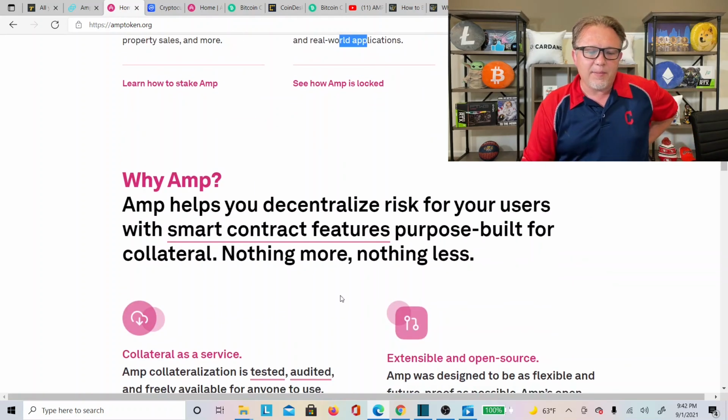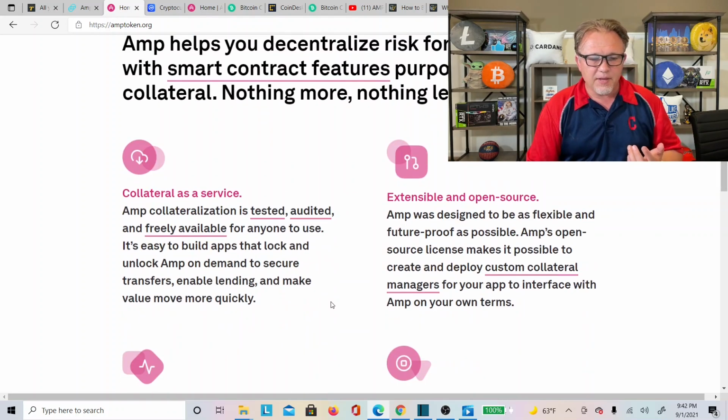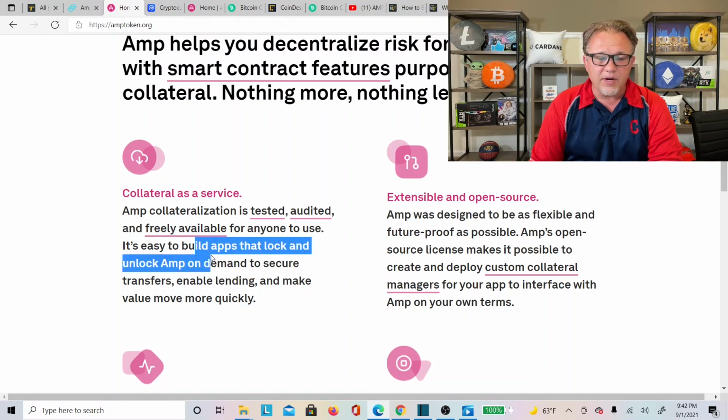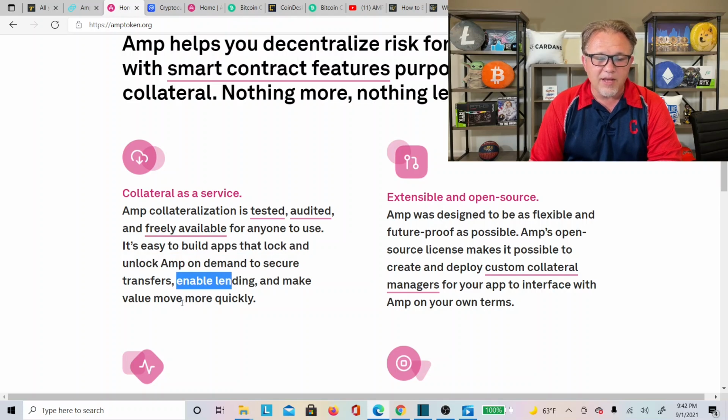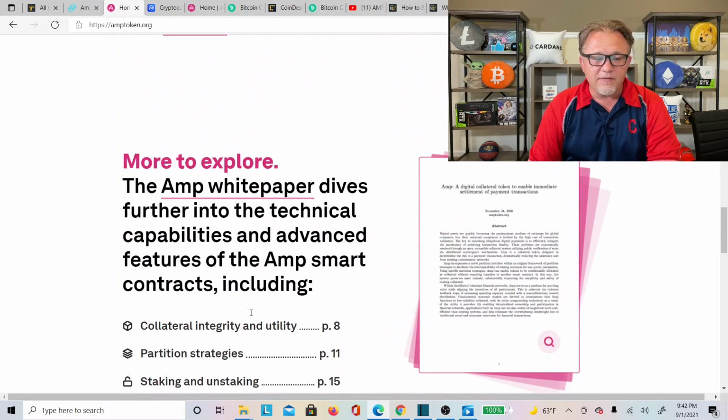It says, why AMP? AMP helps you decentralize the risk for users with smart contract features. Purpose built for collateral. Nothing more, nothing less. AMP as a collateral as a service. AMP collateralizes, is tested, audited, and freely available for anyone to use. It's easy to build an app that locks up and unlocks AMP on demand to secure transfers. It enables lending and makes value move more and more quickly. So there's a lot of benefits here.